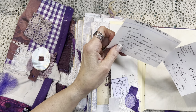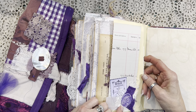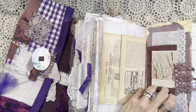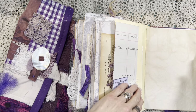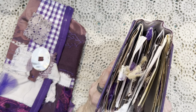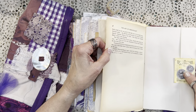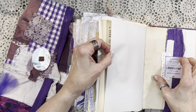So, a couple of scraps of digital. A wax seal. A flip out. That's really cool. And again, she's not particularly concerned about whether it extends past the edge of the book or not, which is nice. I think sometimes I worry a bit too much about that. But then it limits what you can do.